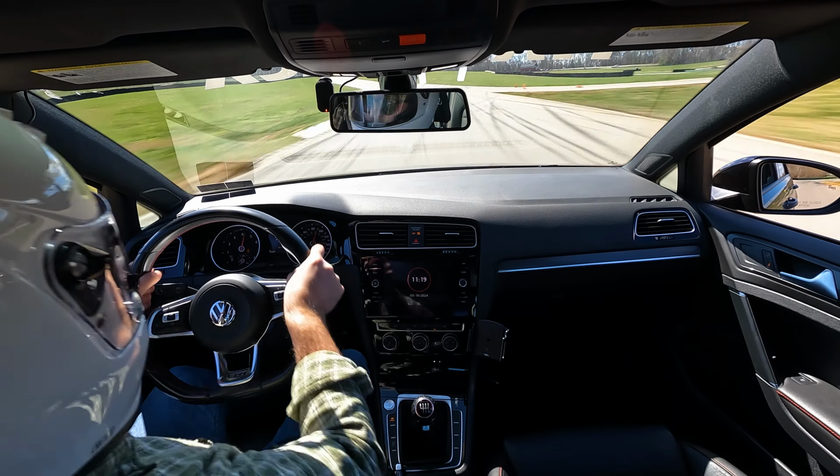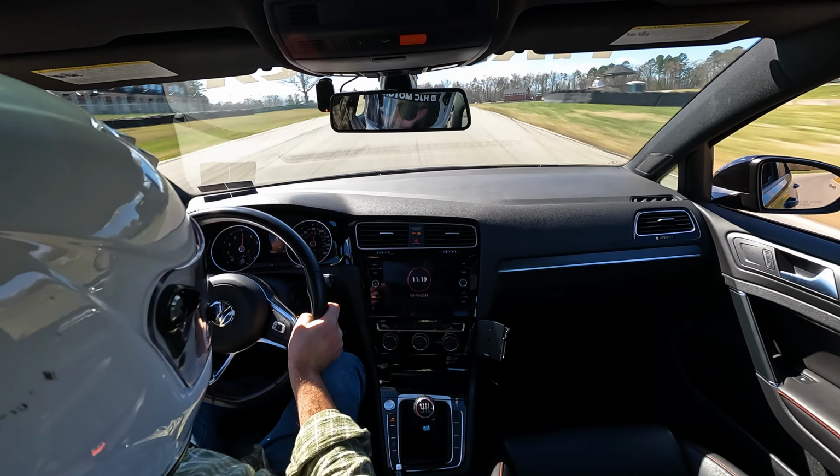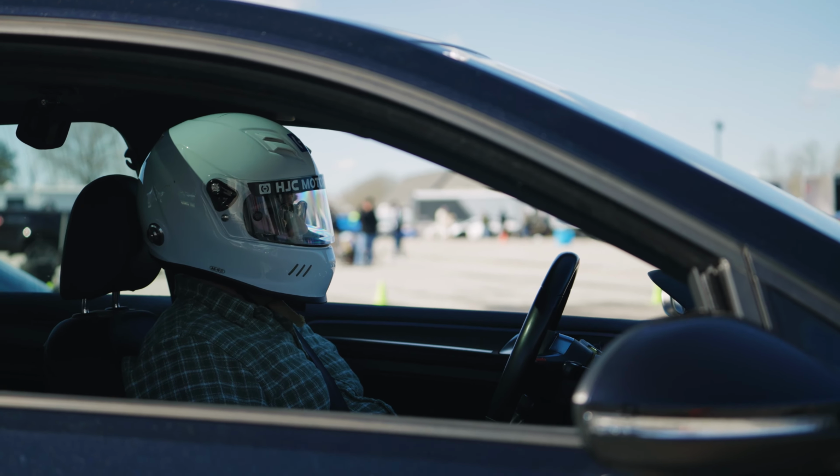When they threw them on, I was told that they're adjustable. We turned them to about 40% stiff. So on the ride home, I might take them back to full soft so I have my nice daily driver back.